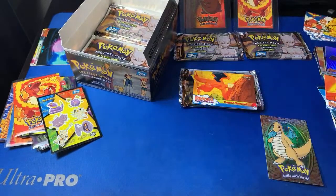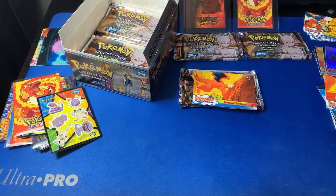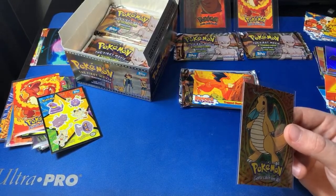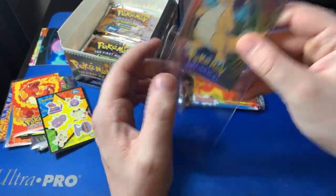All right. Don't cry, Togepi. I'm going to set that aside for Chris because I think once Chris sobers up, he's going to want that card. And Dragonite, very cool. I don't have very many top loaders left, but I think Dragonite should go in a top loader.